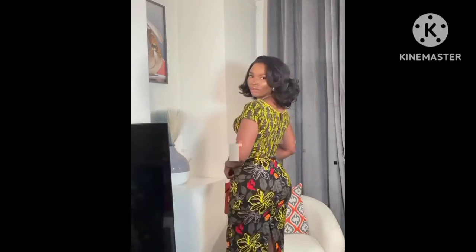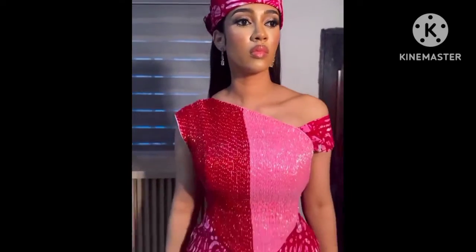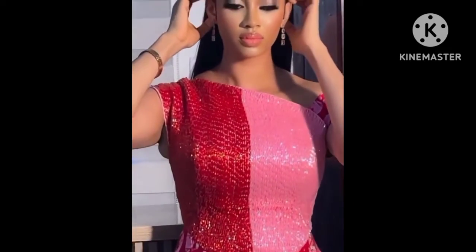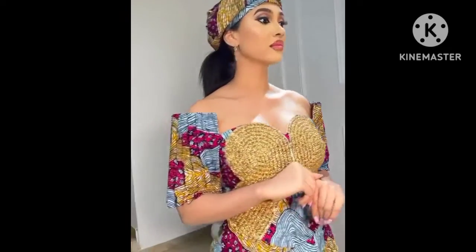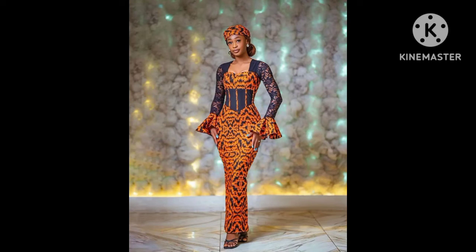Today, I would like to show you some lovely and elegant Ankara designs that are trending right now. And as you know, Ankara is lovely to make any style of your choice. So some of the styles that we've seen are the latest trending styles that you can wear to any party of your choice. So sit back and watch all this beautiful collection today.